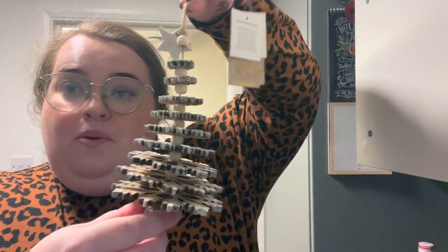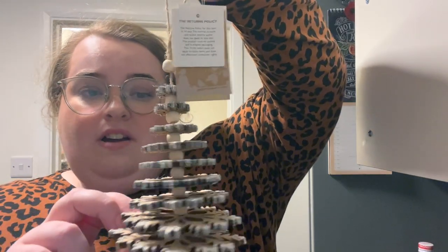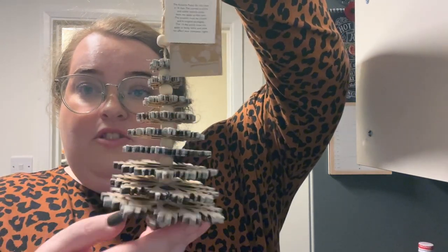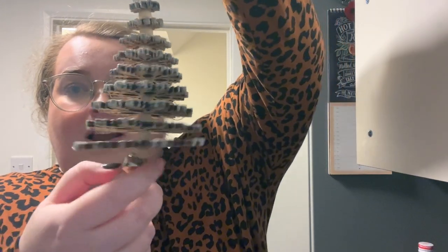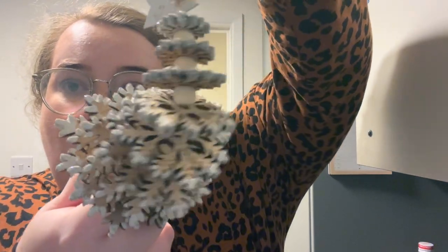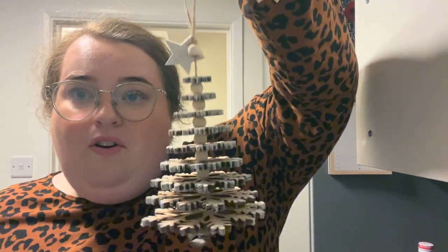Then you might have seen this in the John Lewis segment. This was £2.29 in the Range, and I really liked it in John Lewis, but I like this one more because it's not all white. It's actually just a little bit, and it's got glitter and stuff on, and I really, really liked it. And for £2.29, it's cheaper than a cup of coffee.